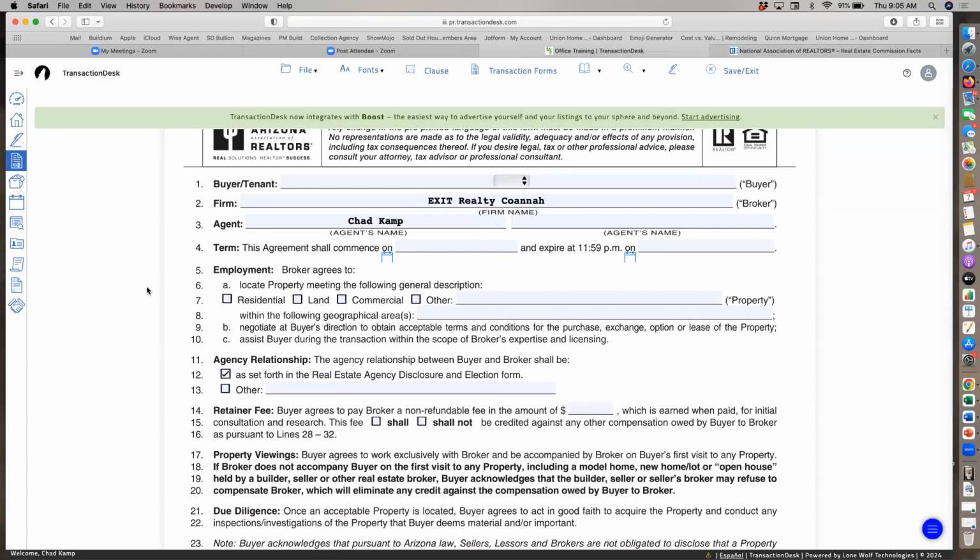So this buyer broker agreement is fairly straightforward. Obviously, you've got names. Every contract has to have a begin and end date.